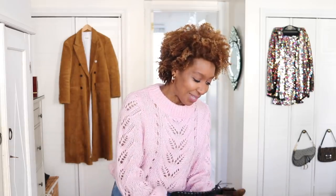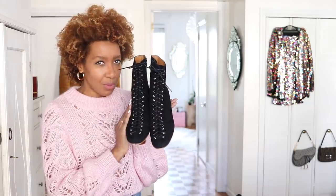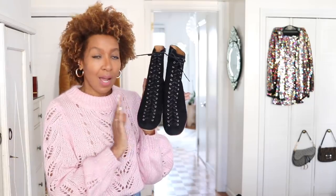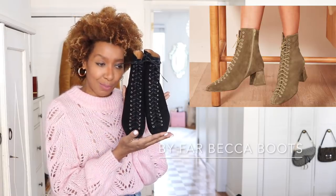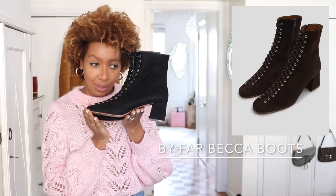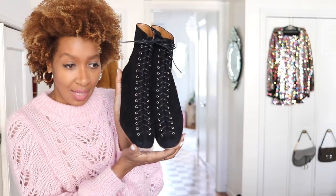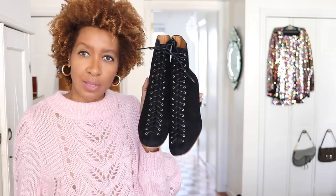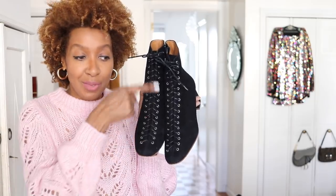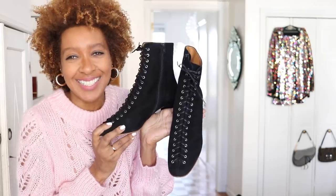I also got these, the By Far boots. Gorgeous, I think they're called the Becca boots. I'll write the name on the screen. They come in different colors. It was a toss up between the brown and the black. I went with the black ones. Look at that block heel. It's really simple, very granny kind of chic boot. It's the shape of the boot and the lacing details. Because Michael, when he saw them, he went, bloody hell, it's going to take you a while to get those on, isn't it? Because he thought it was like this, but it's not, because it's got the zip on the inside. That is the boot.